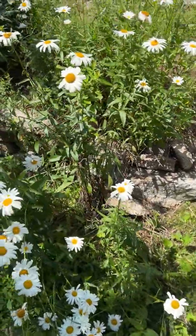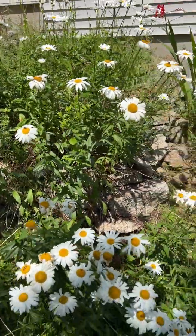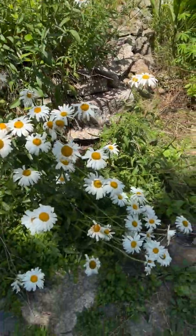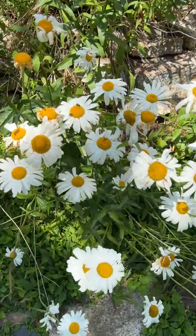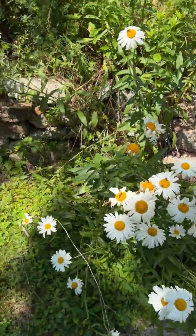And then it's her daisies. My God, she loved daisies. Daisy was her favorite flower. Anytime I bought her flowers, I always tried to get daisies. And look, the flies love it. And the bees love it.